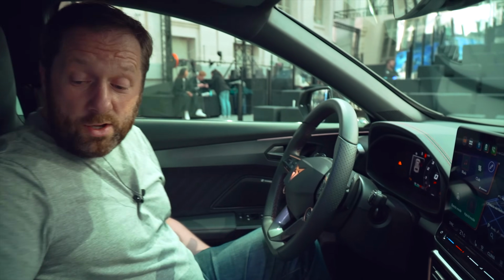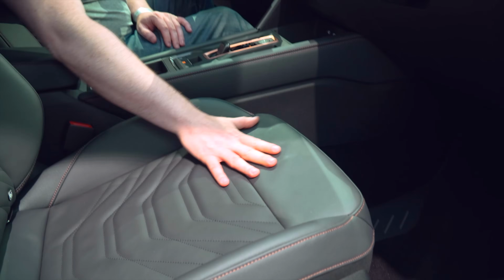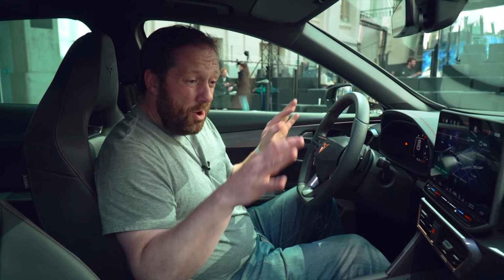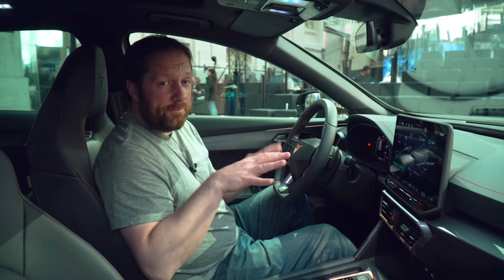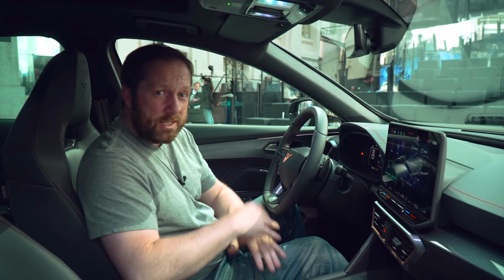The seats also remain quite nice. There's a couple of different textile options you can have. So you can have this environmentally conscious leather, which is what Cupra calls this. There's also a more sustainable microfiber that uses about 73% recycled material. Overall, it is pretty nice inside. The Formentor was a good design to start with. I think what they've done enhances that a little bit further.